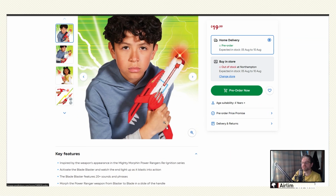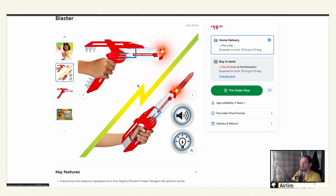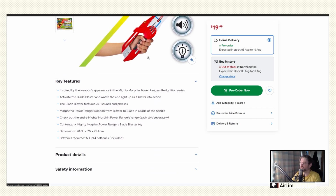The Blade Blaster. Okay, yeah, cool. Cool action poses. I think someone showed how to use this on another video, and it looks all right. The Blade Blaster, I think, out of all of this, looks like the coolest thing, like 100% the coolest thing.